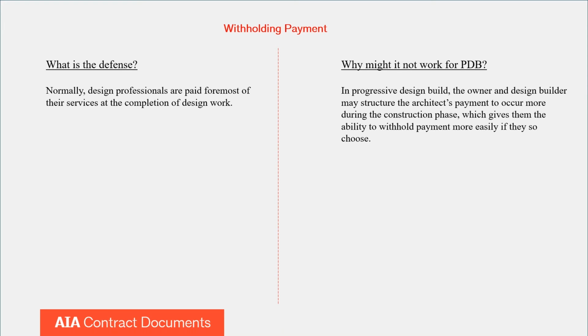The next argument that might not work is withholding payment, and this one's relatively straightforward. So the withholding payment defense, and this is usually for design professionals. The design professionals on a traditional project are paid for most of their services at the completion of design work. So their design work is done. They create bridging documents, like Donovan was saying, perhaps, and then those get sent out, and that's the vast majority of the design team's work. So that's what they're being paid for.